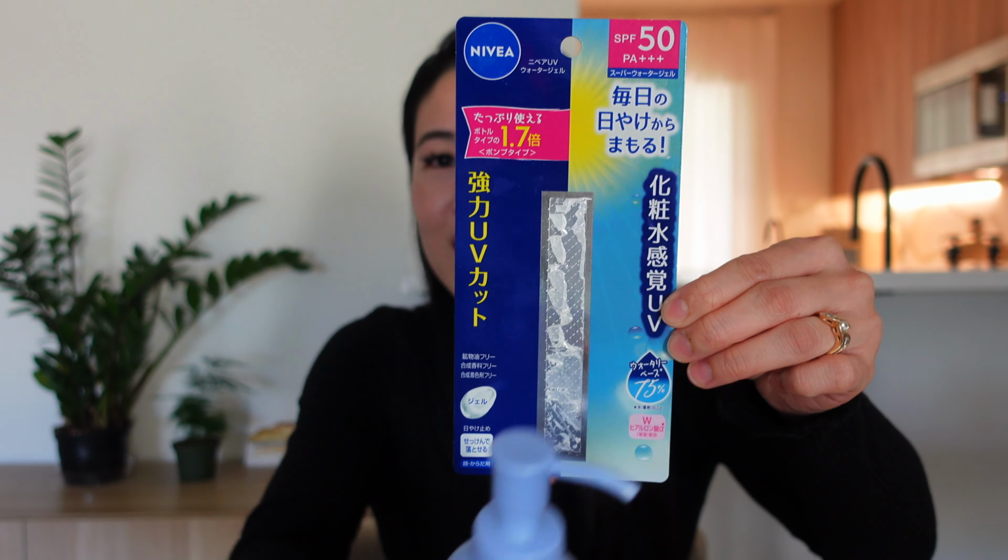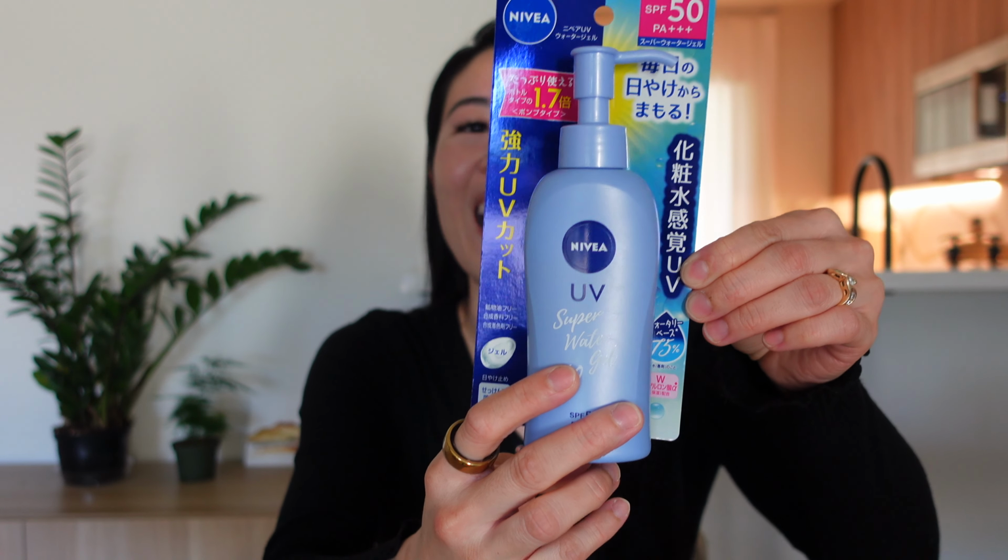It's gonna look like this, just like the other one. I love this one so much. So let me tell you about all the reasons why I love this one so much. First, it comes with a pumpy. Second, it comes with a pumpy blocker.